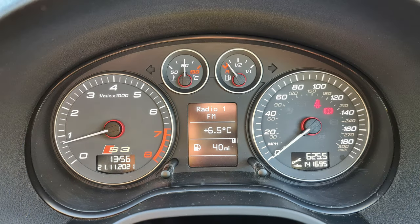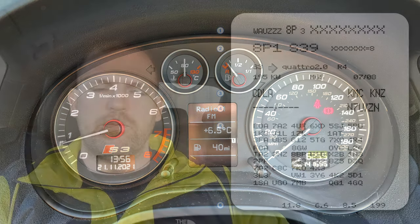The next code is U1B, which is instrument cluster with miles per hour speedometer, clock, tachometer and trip odometer. Basically just saying it's a miles per hour clock. It's a different code for the kilometers per hour. Obviously, that's what you expect in a UK car.